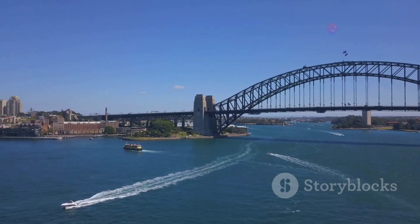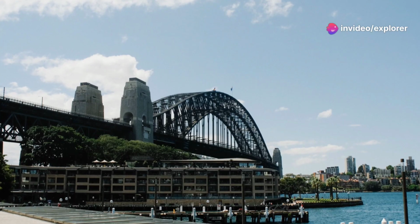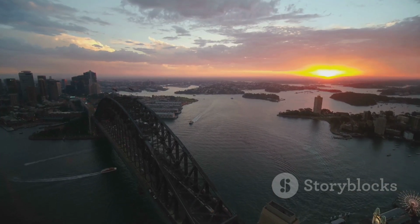And as the sun dips below the horizon, the city lights begin to twinkle. The stars shimmer in the indigo sky, and the bridge itself is bathed in a soft, warm glow. It's a sight to behold, a moment to treasure, a memory to cherish.